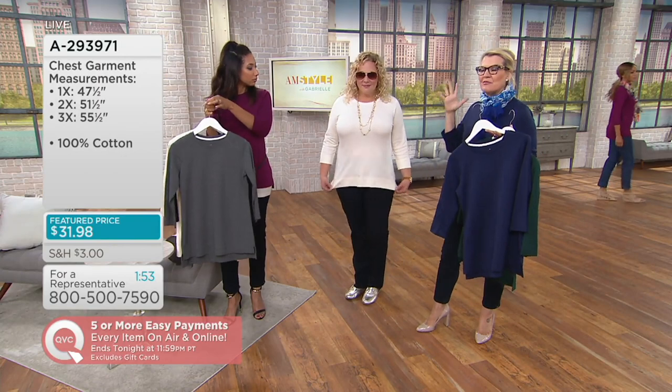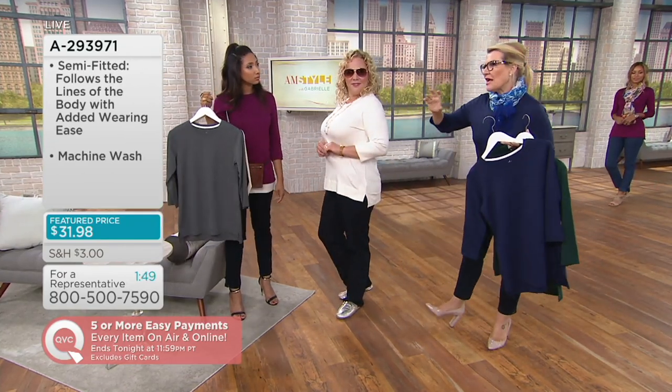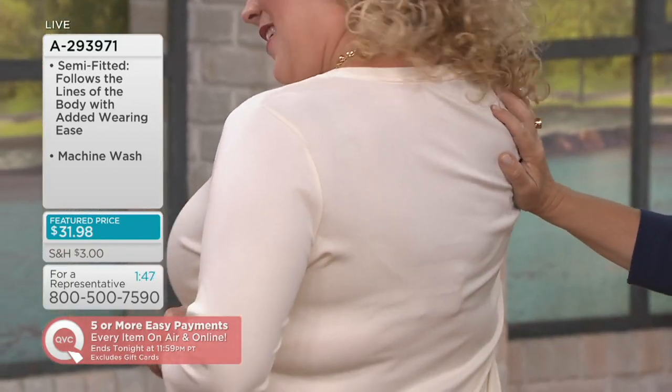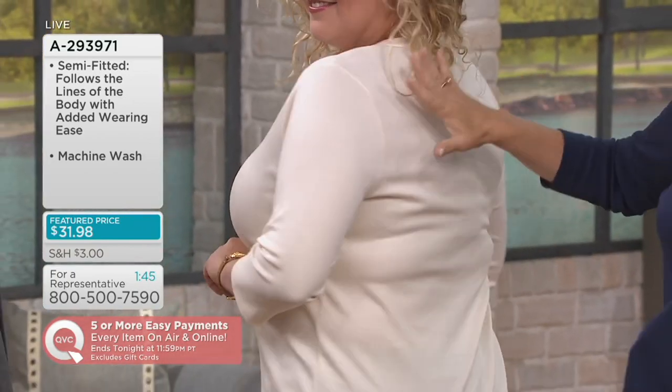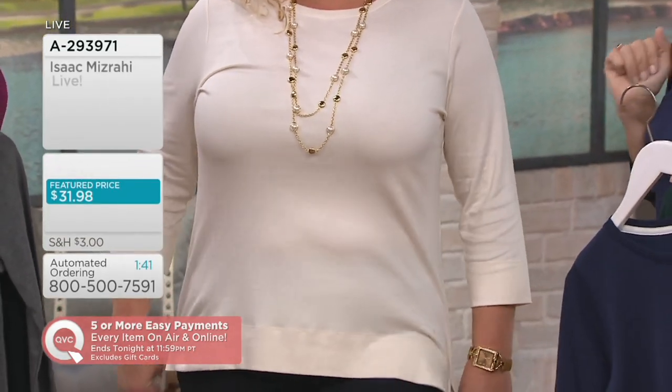You have to have these basics in your wardrobe to get dressed. You know, wake up in the morning, you go, I don't know, what am I gonna wear today? Just throw this on with your favorite pair of jeans and you'll look like $1 million. It's such an easy way to look stylish.